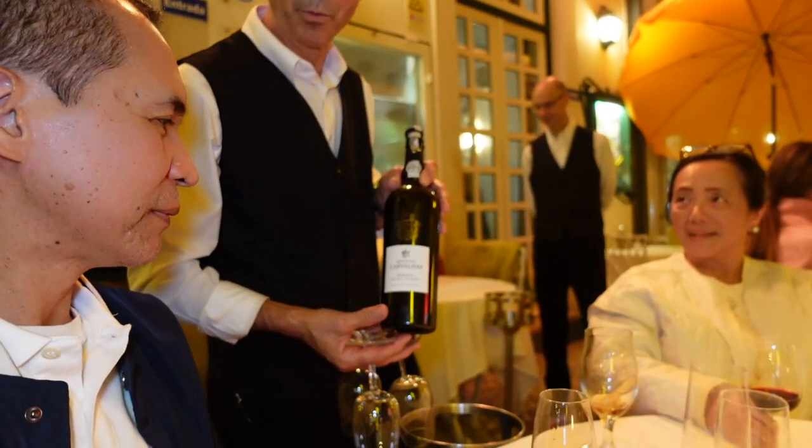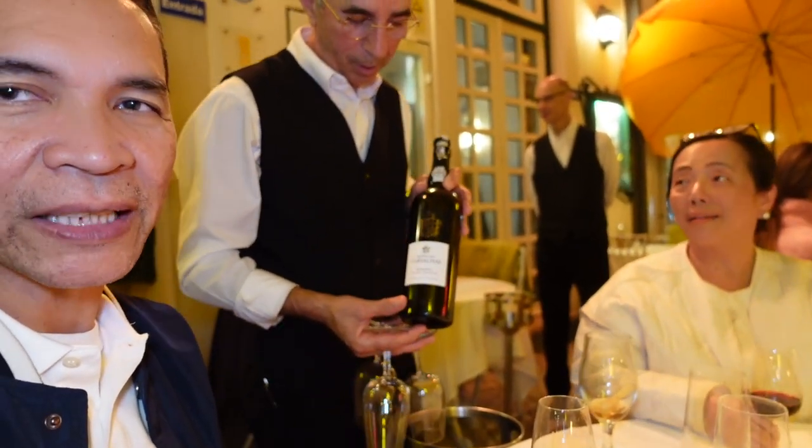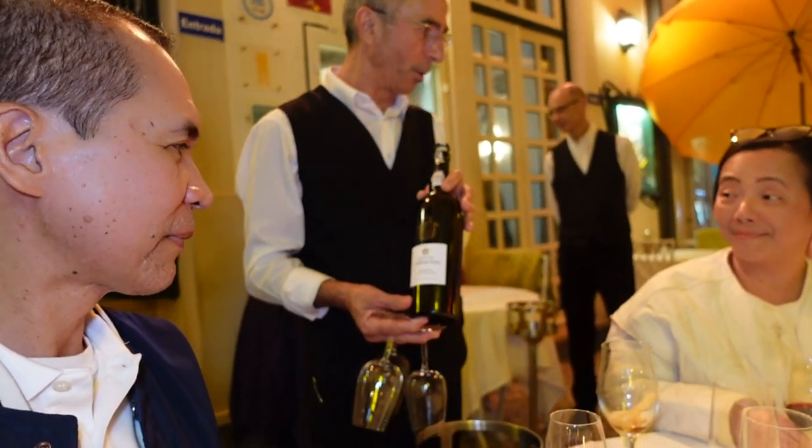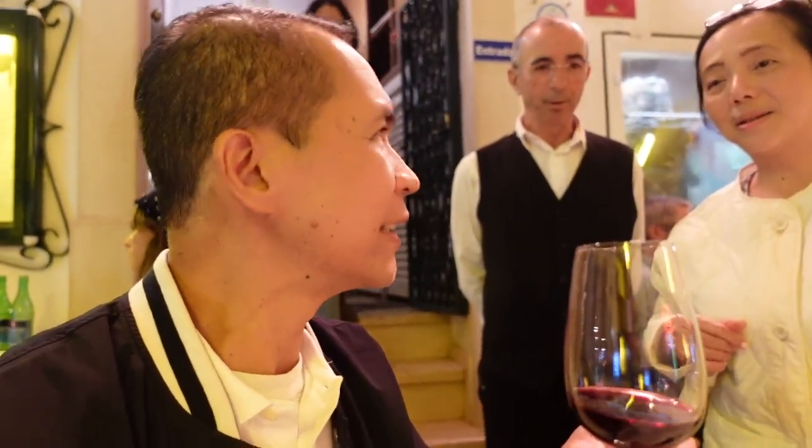Oh wow. Port wine from Douro. From the Douro Valley. North of Douro Valley. Yes, Douro Valley. Okay, good. So this is the port wine. It's usually served in a small amount because it has a higher alcohol content, like 20% alcohol. 20%, yes. Okay.